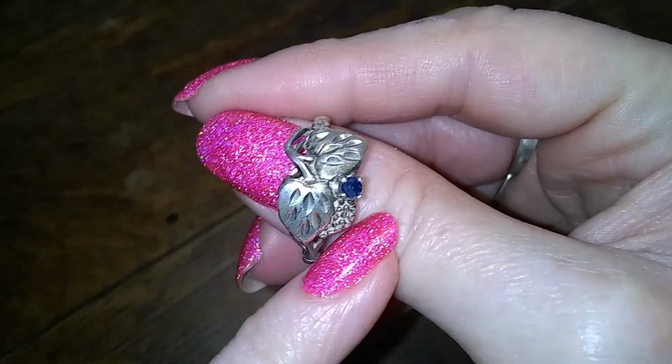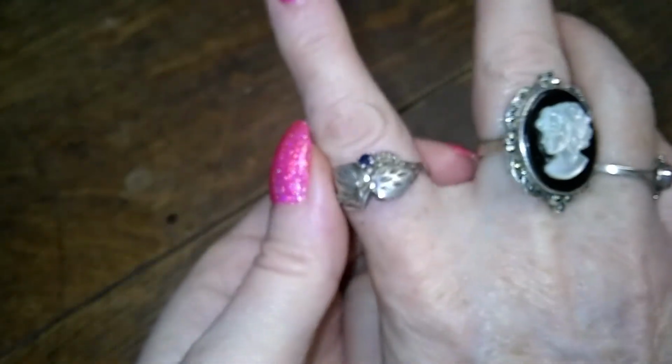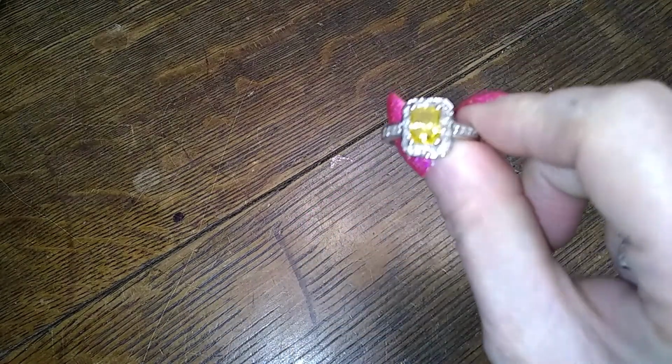And then we have another ring. This one is a tiny little sapphire, and then grape and grape leaves. That one's really different. Wait, I didn't measure this one. Hold on. This one is 7.5. The citrine. And then the little sapphire is a 10. Let's see what else we got. Just 2 more, and then we'll get into the regular stuff. I just wanted to show you these that are going back into inventory.